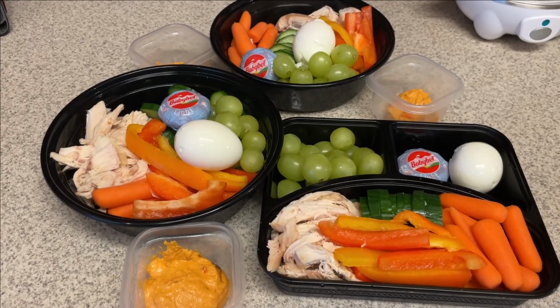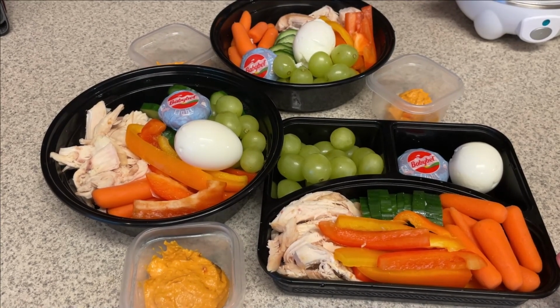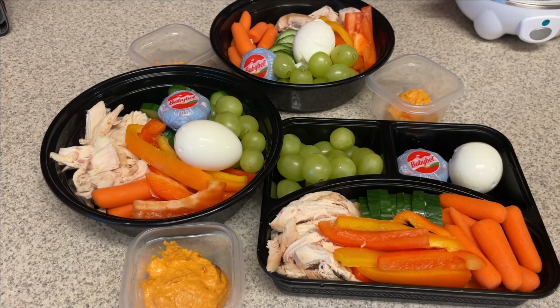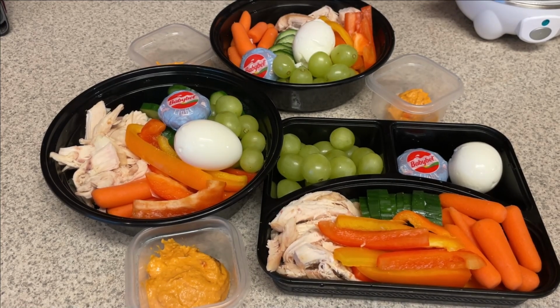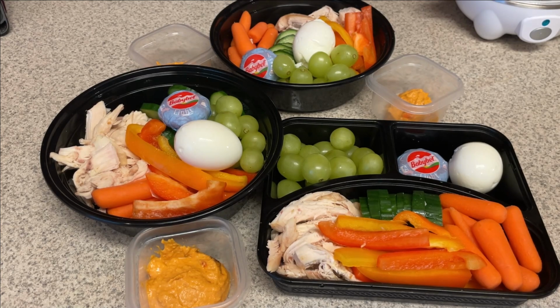There are the completed boxes. I have the hard-boiled eggs and the baby bell in there. And then I have the hummus, so this will be a great snack. I'll have to figure out what the calories are and the protein and whatnot, but I think it probably is going to be a nice amount of protein and calories to keep me full, and just something different.